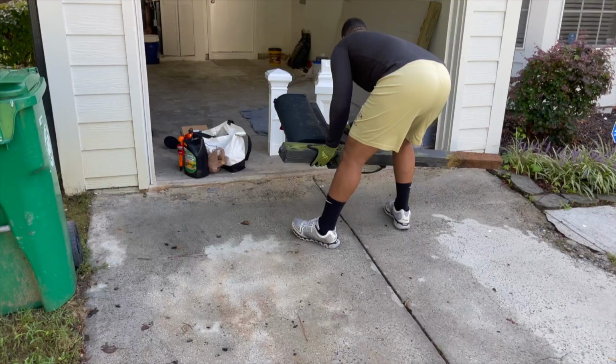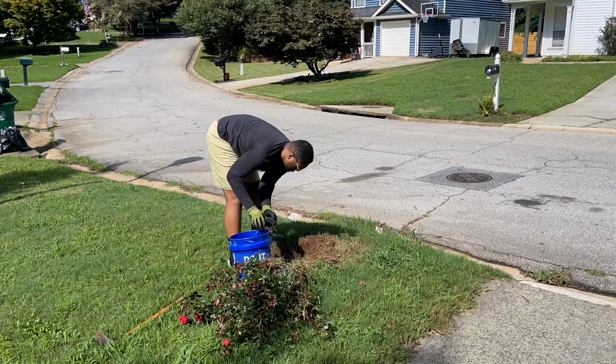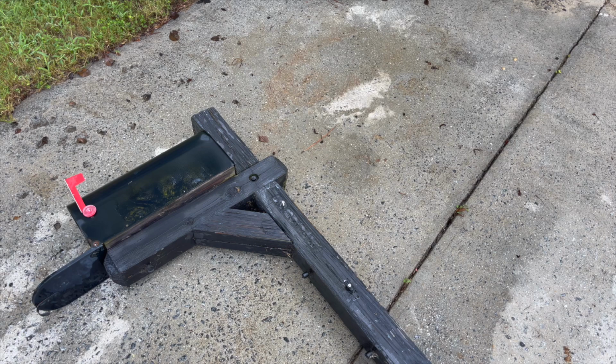All right, so here Ian is using the two-sided hoe to pull out the rose bush that they had in there. Okay, y'all, so I broke my hose trying to wash this off, but now I'm gonna figure out how to get the mailbox off the post. So let's get to it.